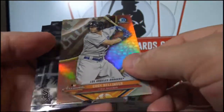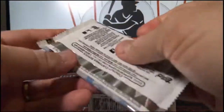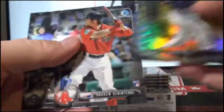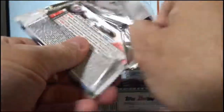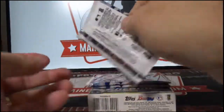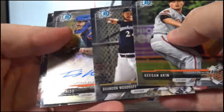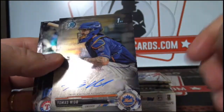There's a Bellinger insert rookie refractor. Asan Diaz. Benintendi rookie. Yes, they do burn my hands. Nick Gordon to $499. Thomas Nido. That's Nido, Thomas, to the Mets. Michael AP.